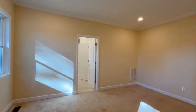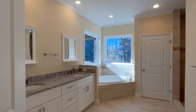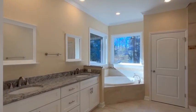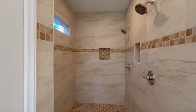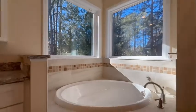Wow, guys, I love new construction. There's something special about it. And yes, it does have a shower as well as that soaker tub, but there's 2 windows in the corner, so you got a lot of light coming in. Wow, look at the detail on that interior of that shower.